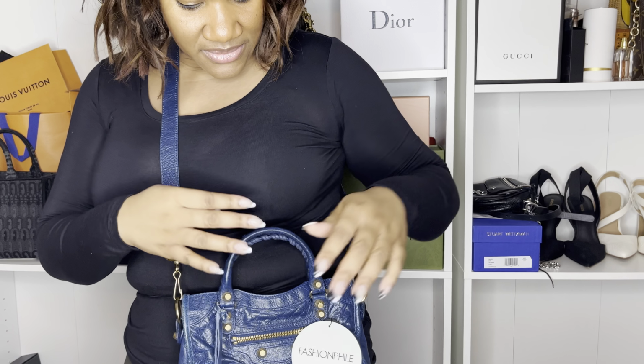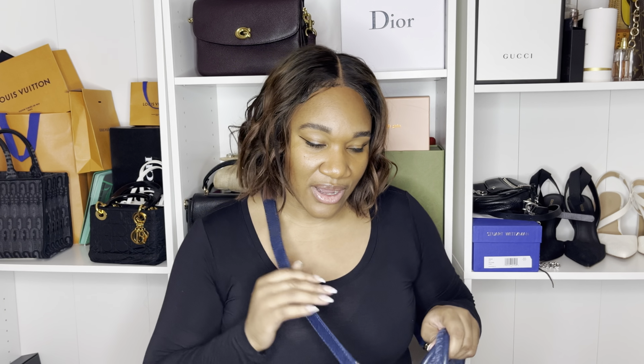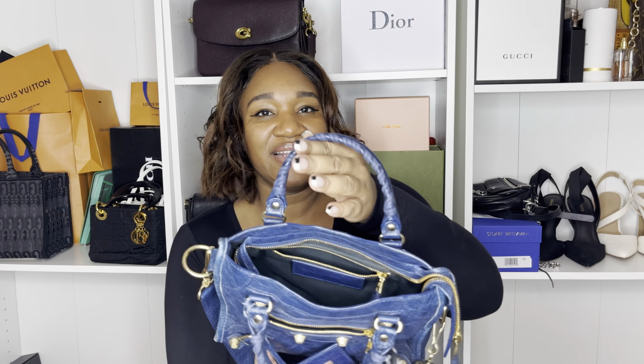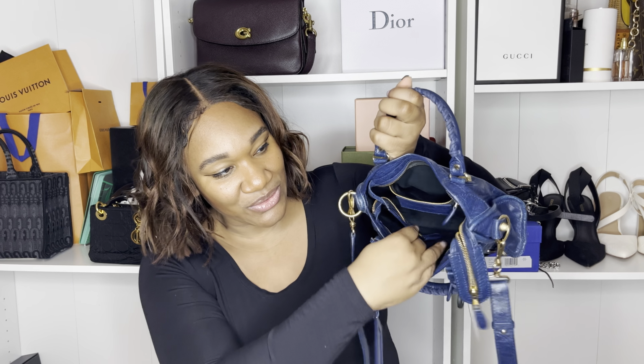Now, I do sometimes prefer that the handles stay up in my bags. I'm a crossbody girl. I know a lot of people say, oh, it has a crossbody strap, but I would never wear it that way. That's not me. I'm wearing it that way. So yes, and then it has this braided detail on the handle. I am really impressed. It has an inside pocket, as you guys can see. This is just really a gorgeous bag.